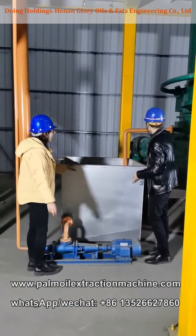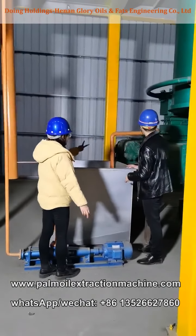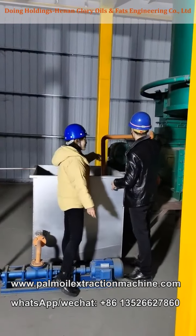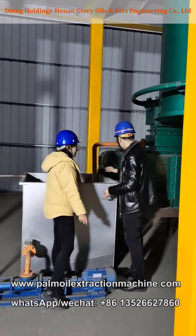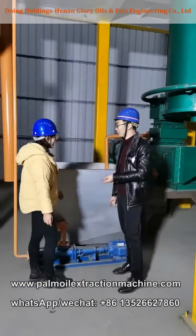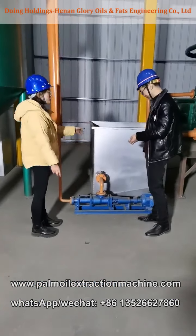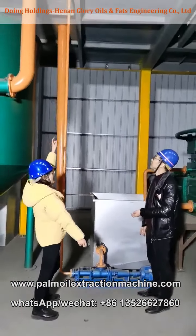The crude oil comes from this side and this side, two sides. I think this side is the further residual oil. Residual oil will come back to the oil tank. And after the pressing, this is another pipe for the pressing crude oil, right? Yes, you are right. The pump transports the crude palm oil into the next step.